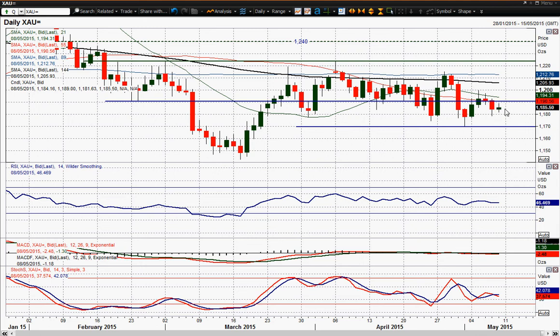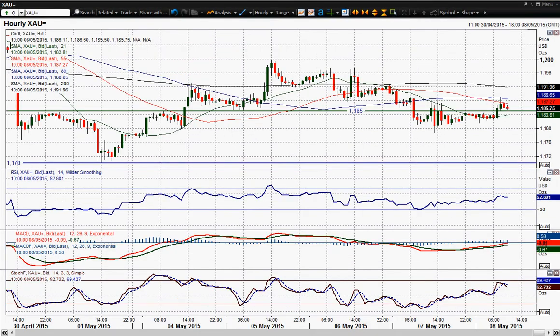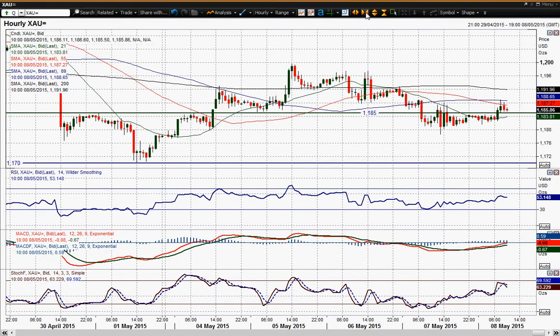You're trading underneath all the moving averages. You've got the momentum indicators slightly bearish, not very bearish in any way at all. In fact, I'd say very slightly bearish, and you'd argue that because you're trading underneath the moving averages, that gives you that slightly bearish outlook. Now, this is the hourly chart.